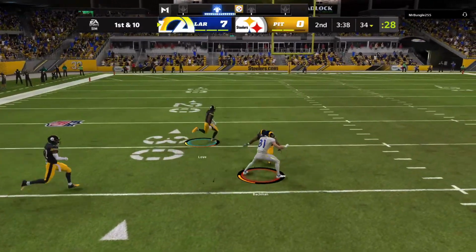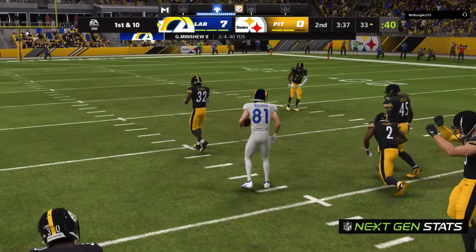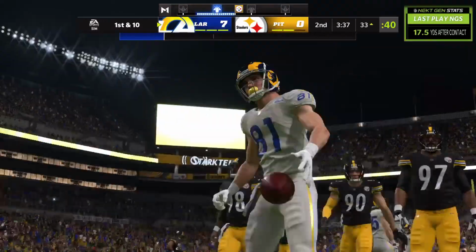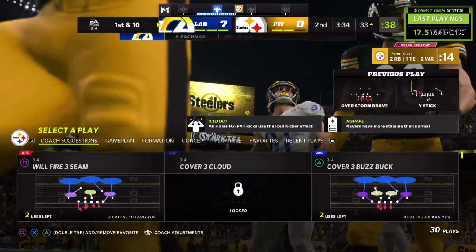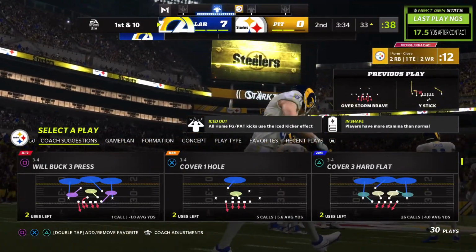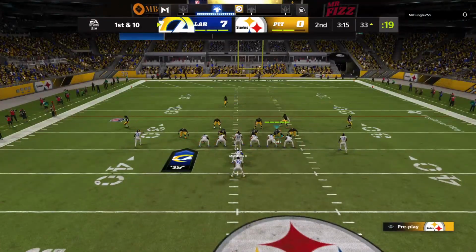Breaks the tackle. He's got room to run. And he's going to get this all the way down inside the 35. A big connection on that one. 33 yards. And boy, it's one thing to watch a great run, but when it's a great run with broken contact, it's like a cherry on top. That was a nice play.